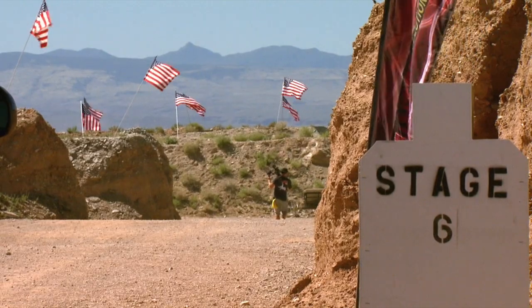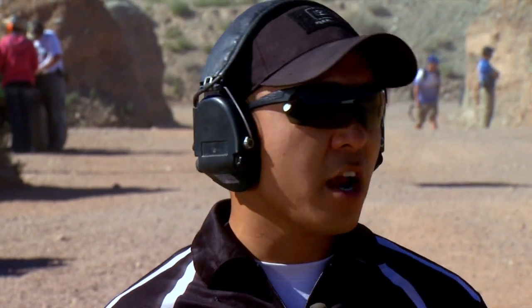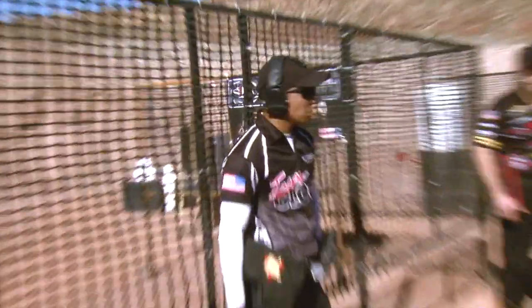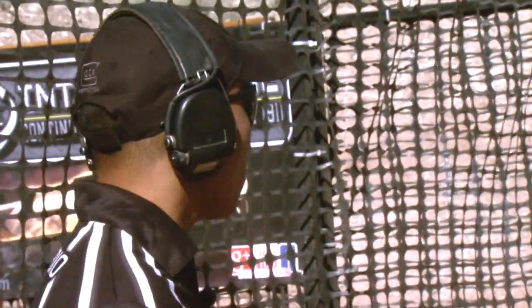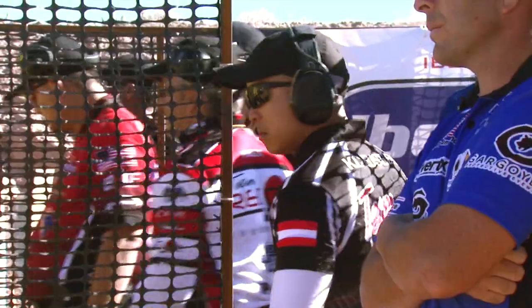Stage 6, it's a pretty high-paced stage, 145 points, a high hit factor stage with different variations of shooting it. Just about every position you can do something different, and the variables at each position will make or break Casey's run. The different plans start coming out just as soon as the squad starts walking the stage.